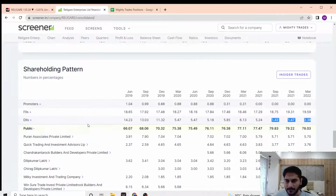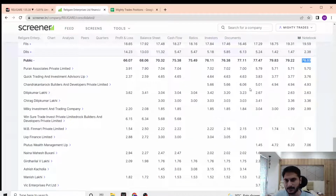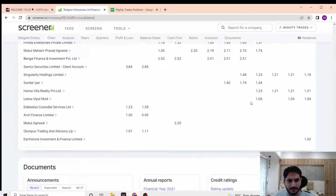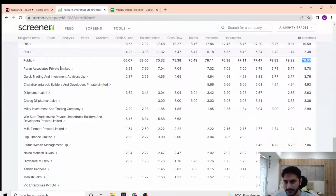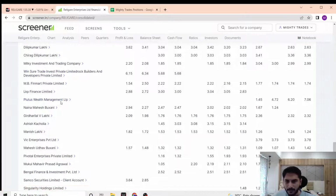And if you look at the public shareholding, then over here we can see that 78% of the shares are being held by public. But there seem to be many big fish investors in this stock. So there is Puran Associates holding 5.7%, Quick Trading 3.76. Let's try and find some big name investors here, who can probably give more weight to the stock. So there's Plutus Wealth Management holding 7%.